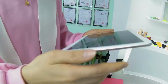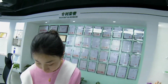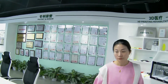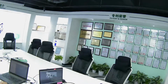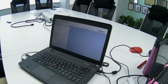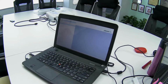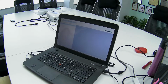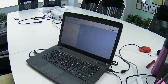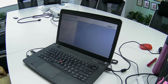Okay, now we have uploaded our report. Now let's go to the designing process. We will follow our orthopedic computer. Now you will see, we already have our foot scanning reports and the foot pressure files uploaded to the background, and our orthopedics has already imported the scanning files into the designing software. Now let's start the designing process together.